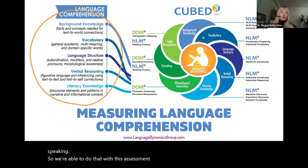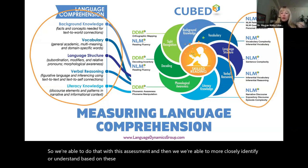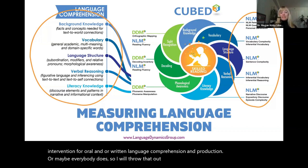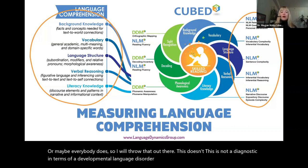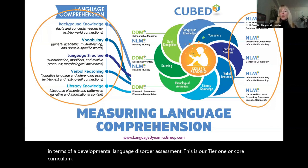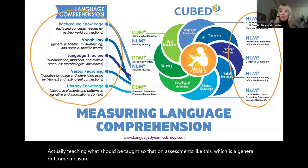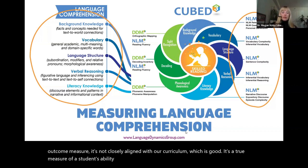And then we're able to more closely understand, based on these assessment results, where our learners are at, who needs intervention for oral and/or written language comprehension and production, or maybe everybody does. So I will throw that out there. This is not a diagnostic in terms of a developmental language disorder assessment. This is our tier 1 or core curriculum actually teaching what should be taught, so that on assessments like this, which is a general outcome measure, not closely aligned with our curriculum, which is good, it's a true measure of a student's ability to read and demonstrate these language comprehension skills.